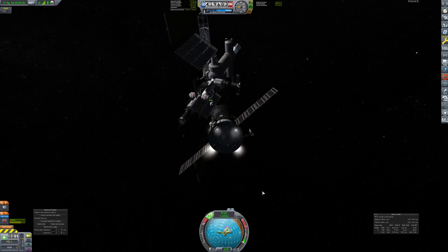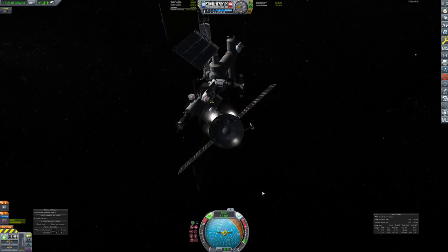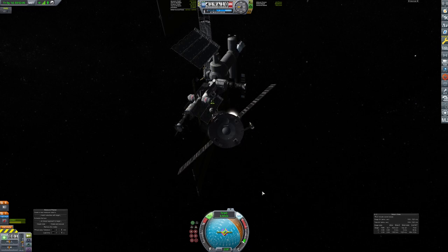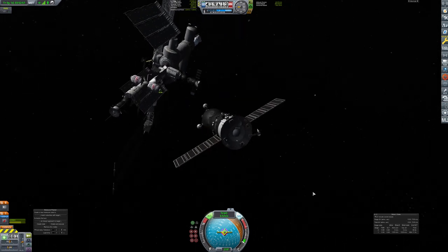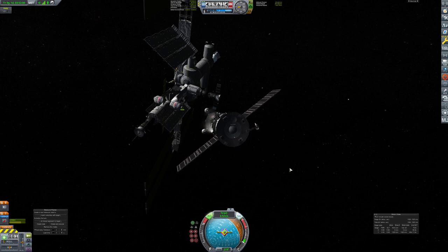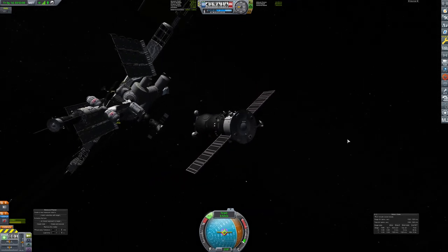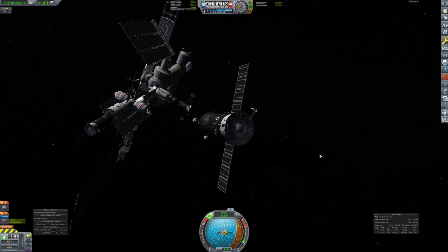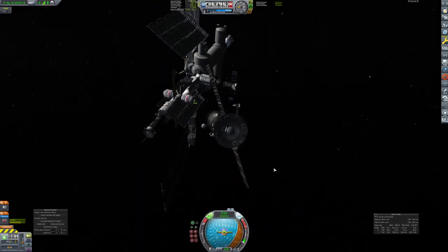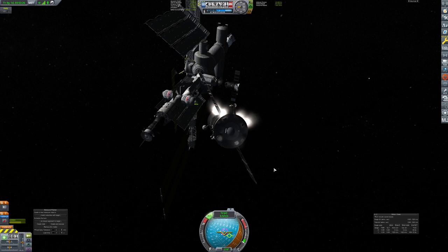And what I'm going to do is point directly at it. And we're going in pretty hot, so I'm going to slow it down to 0.5 meters per second. And let's figure out our relative attitude here. So what we're going to want to do is line up here. That's good. And we're going to want to go a little below our target.